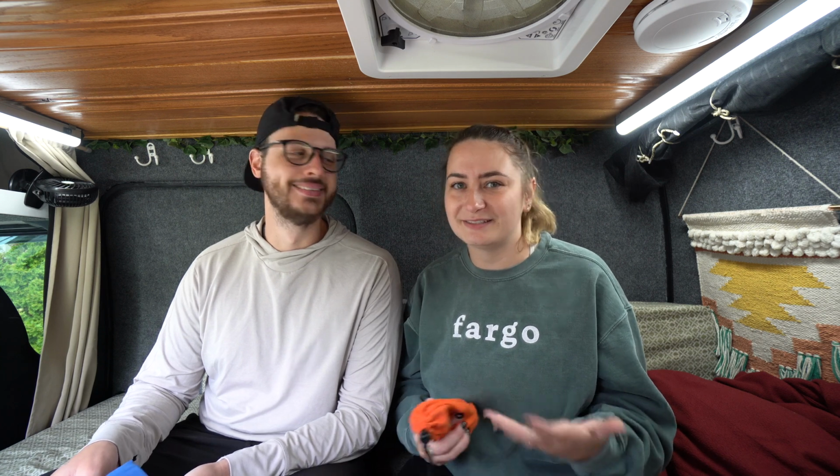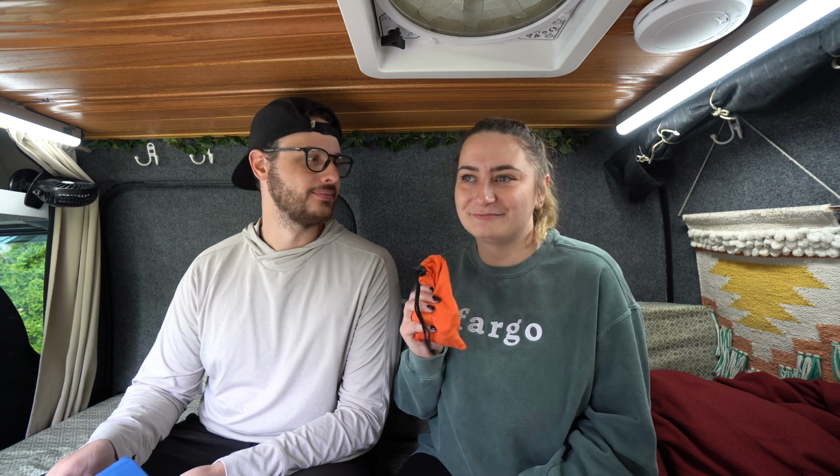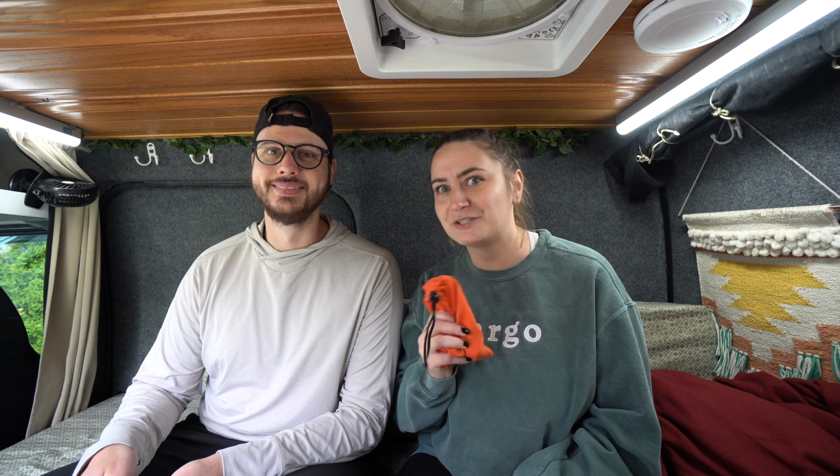Even in our car, we always have a deck of cards in case we go anywhere and there's downtime just to play a game. So I think it's a really fun way to pass the time, and important to always have good board games within an arm's reach, especially when you're camping.